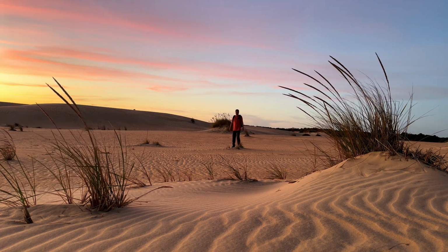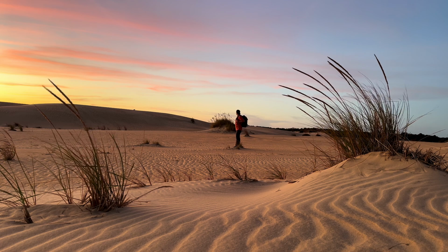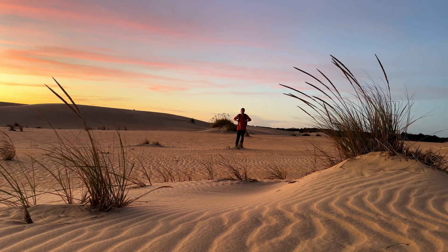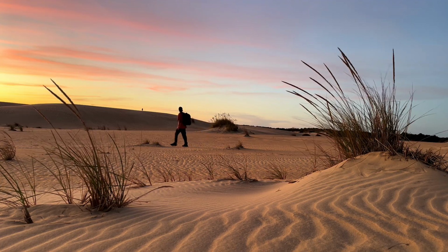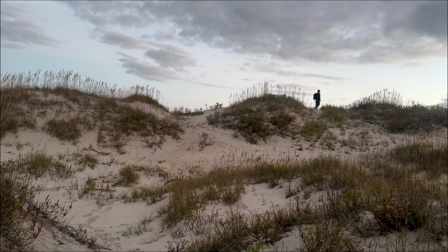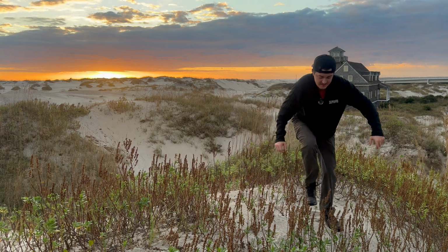This is one of those moments that you can say, it really does not get much better than this. The Outer Banks. Yeah. It's getting even better. It doesn't stop.